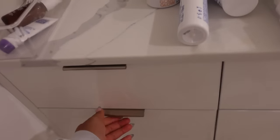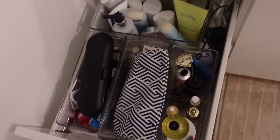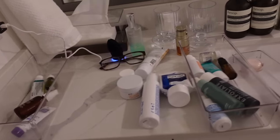So I'm probably gonna get to organizing this drawer as well, and then whatever is not gonna be in here is going in my other bathroom. So yeah, I'm gonna just organize this really quick, and then yeah.